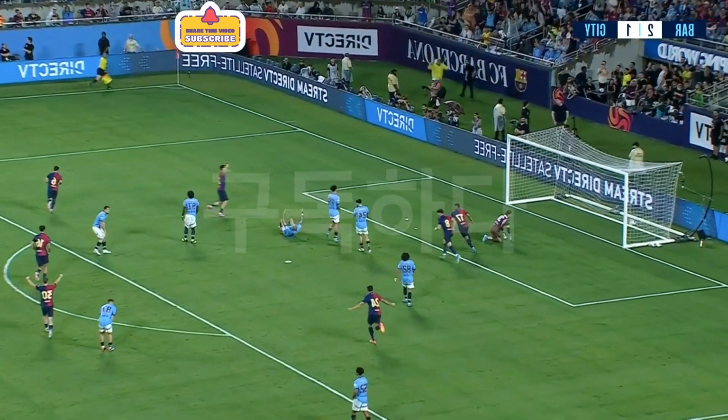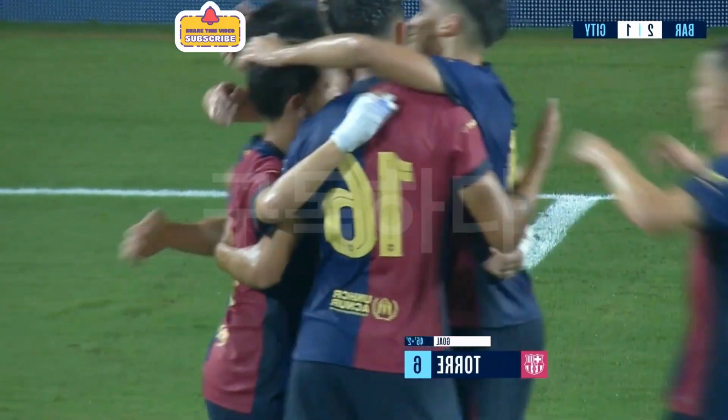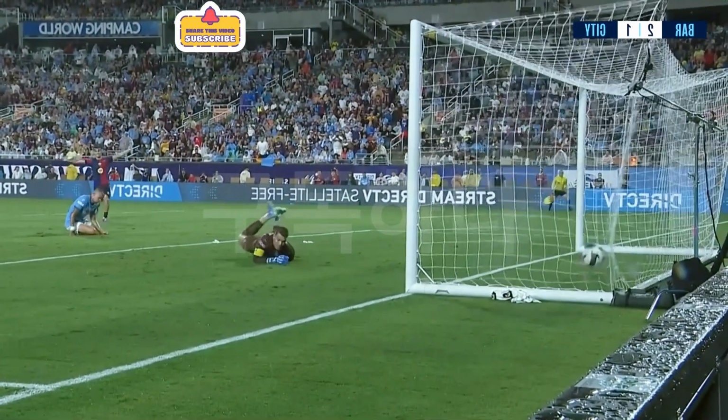And the shot goes in. Turned in by Pablo Torre, right on the stroke of half time. Pablo Torre has restored the Barcelona lead. It was a really good finish. Right on half time, Torre makes it 2-1.